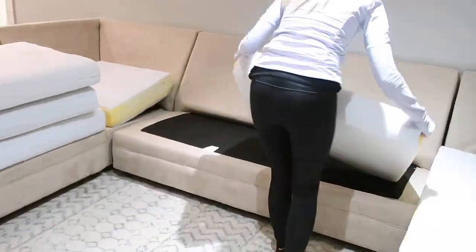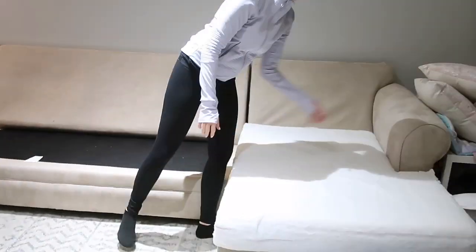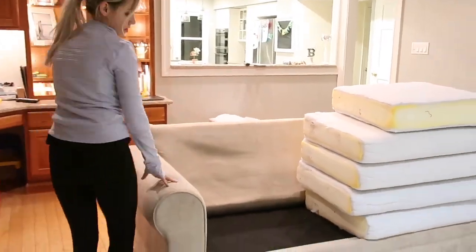Now I'm just going to go ahead and vacuum underneath of the cushions. There's lots of crumbs here and even some dog food.